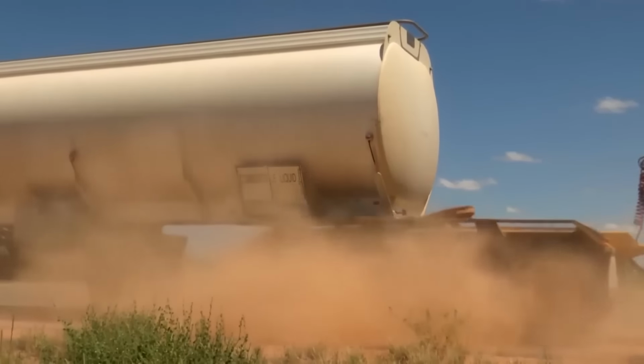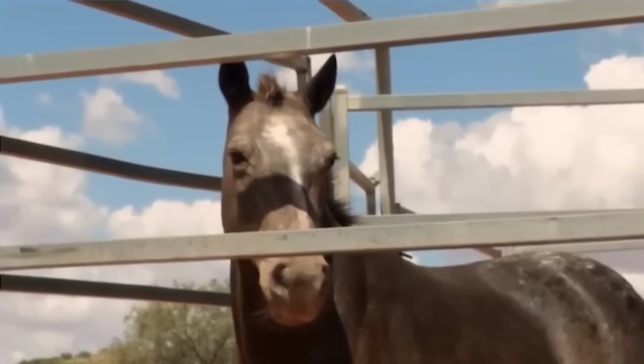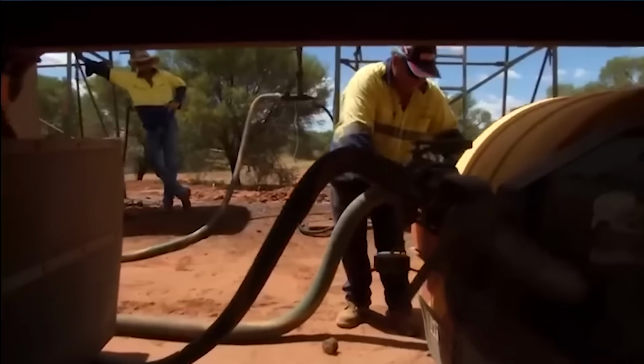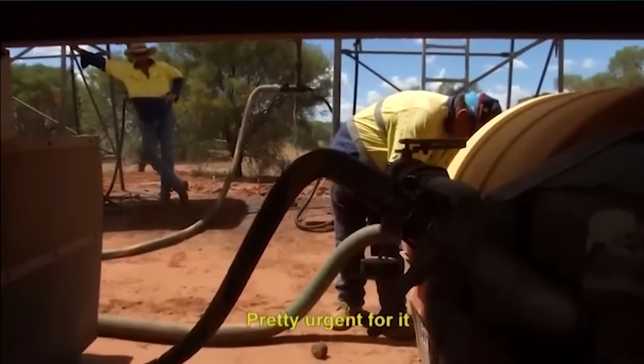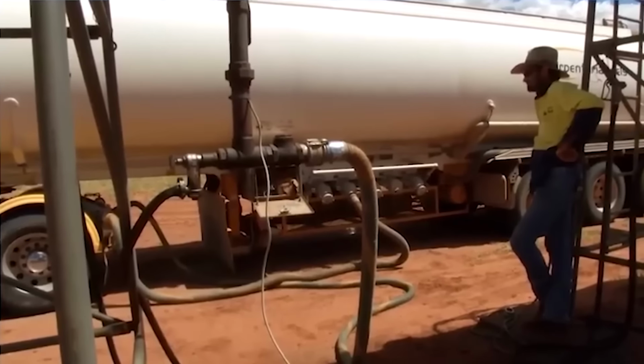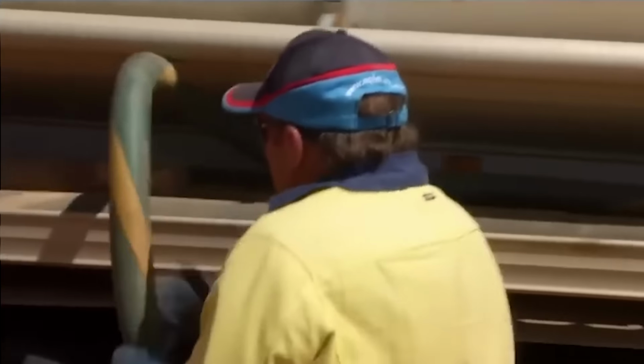Finally, he's made it to his most remote customer. Hey mate, there you go. So both these tanks? For station manager Peter, it's a massive relief. Pretty urgent for it. Been missing the last couple of runs. 16,000 litres of black gold. Makes you feel good every time you can do a delivery in the wet season.